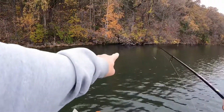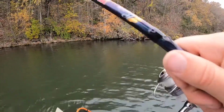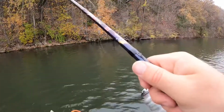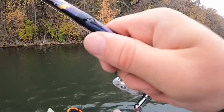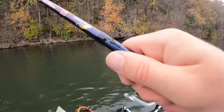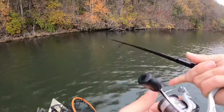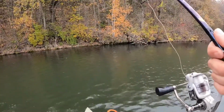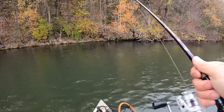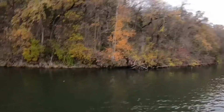Straight ahead, there's a little down tree with some rocks. There's gotta be something over here. Either I'm gonna get snagged or I'm gonna catch a fish. One of the two is bound to happen. Okay, right up along the bank. I'm gonna let it sit. He's on it. You see that?